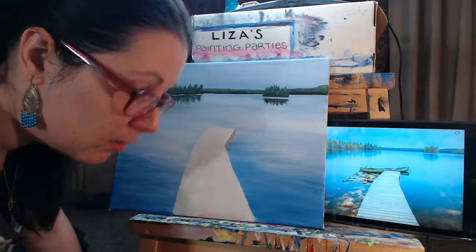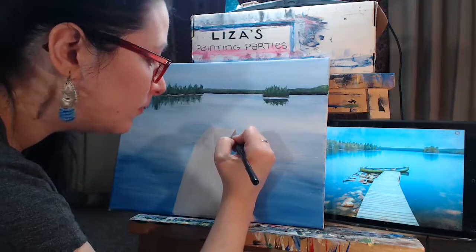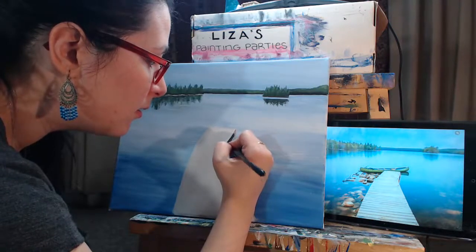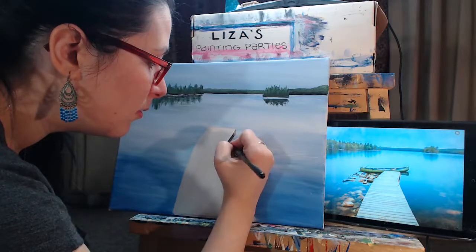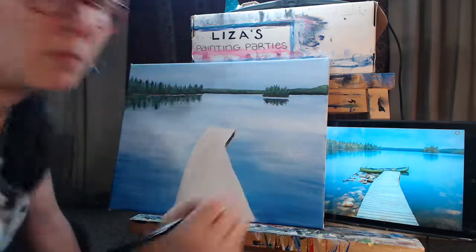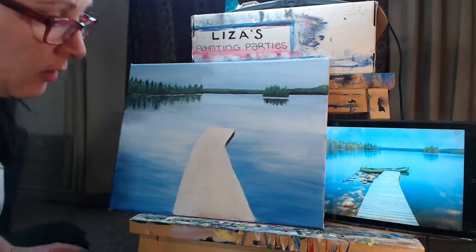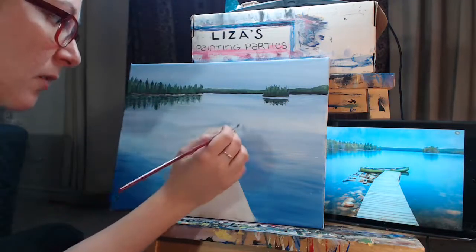A little bit darker. Getting a little bit of black. It's actually a little bit darker here. Definitely goes in a little bit too much. I think I need to fix that. I'm going to fix that now before I go further in this. I think this needs this.